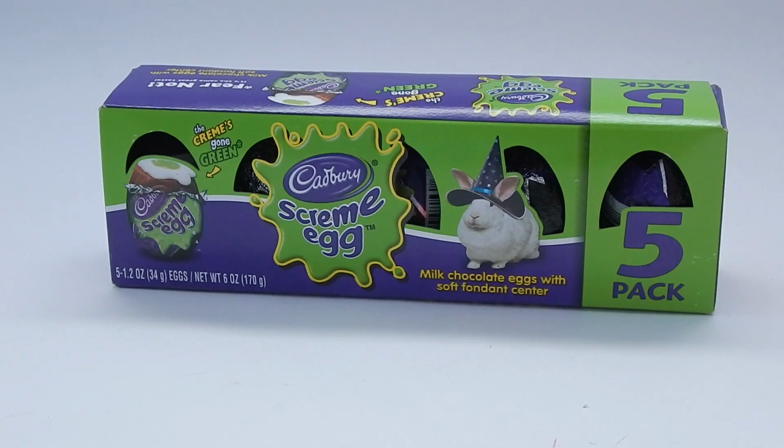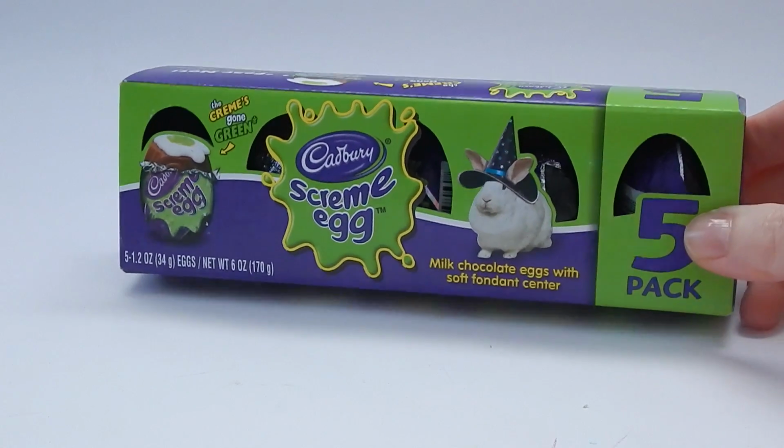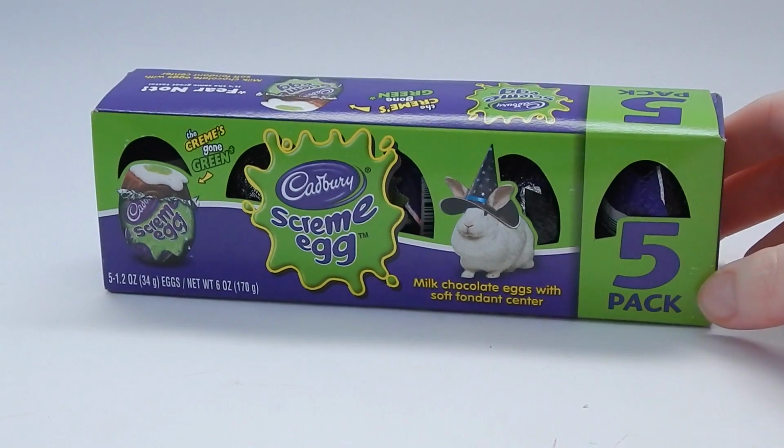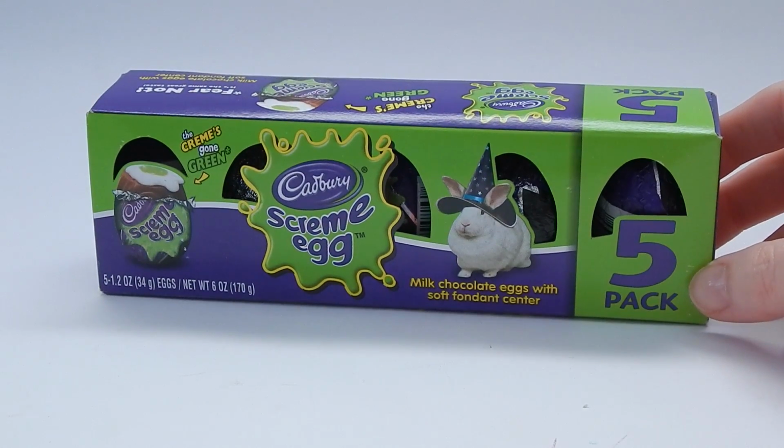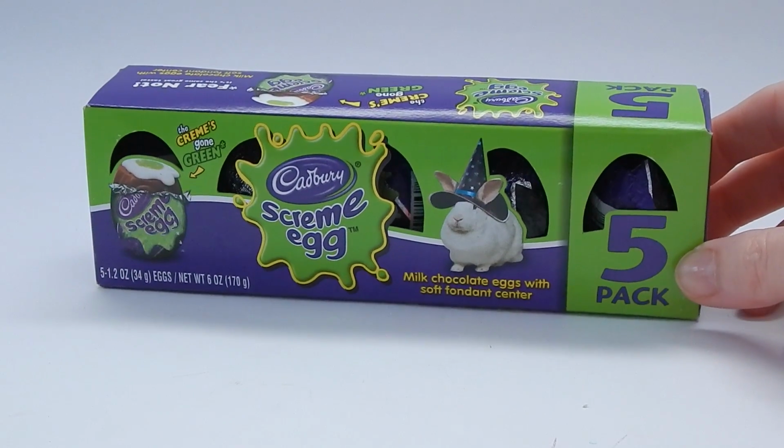Welcome back, and today we have Cadbury Screme Egg. I just picked this up at a local Walmart today, and it looks like they just came out. This is a 5-pack of the eggs. These were kind of expensive. I was kind of surprised. This 5-pack retailed for $3.28.